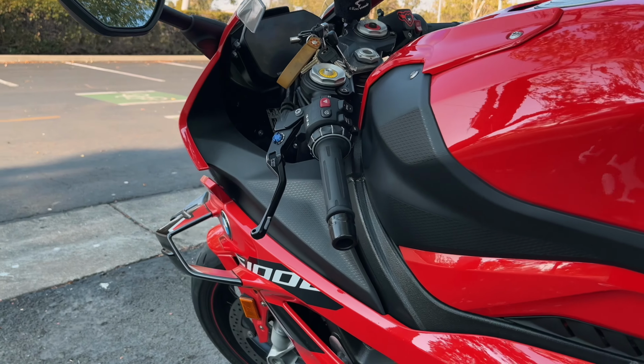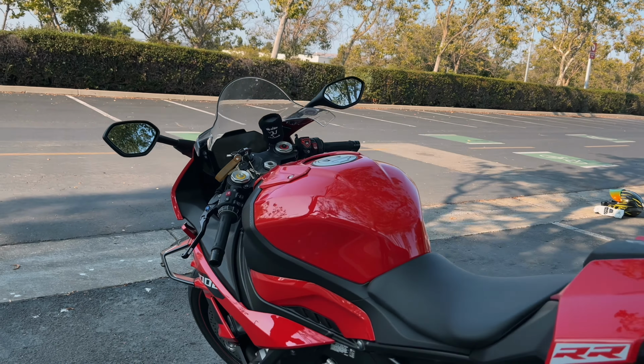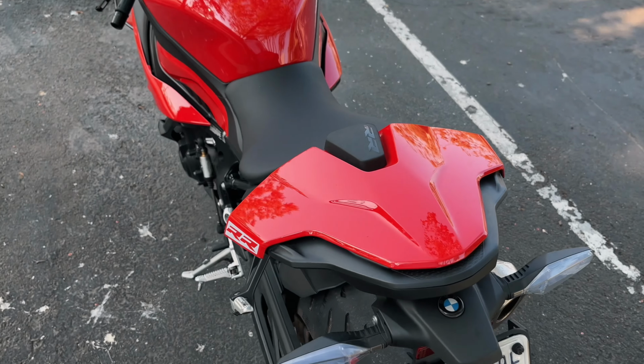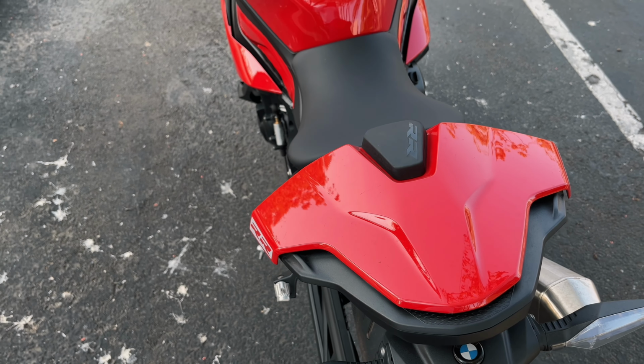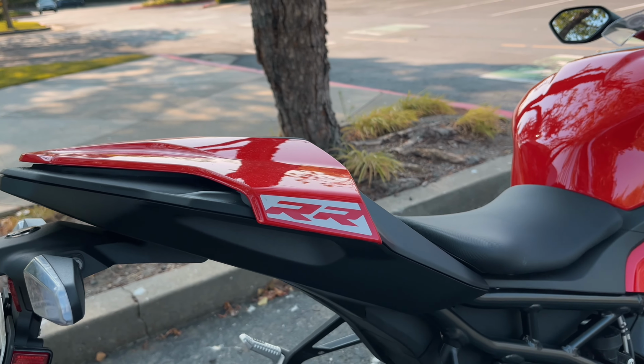Look at the aero on this bike though. Huge winglets on the side. The way this bike is built is crazy. This tail has actually grown on me a lot as well too. I didn't like the tail as much when I first seen the S1K, but I like it a lot more now. With the RR on the side too, okay.